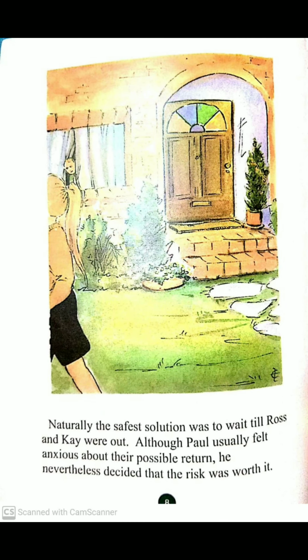Naturally, the safest solution was to wait till Ross and Kay were out. Although Paul usually felt anxious about their possible return, he nevertheless decided that the risk was worth it.